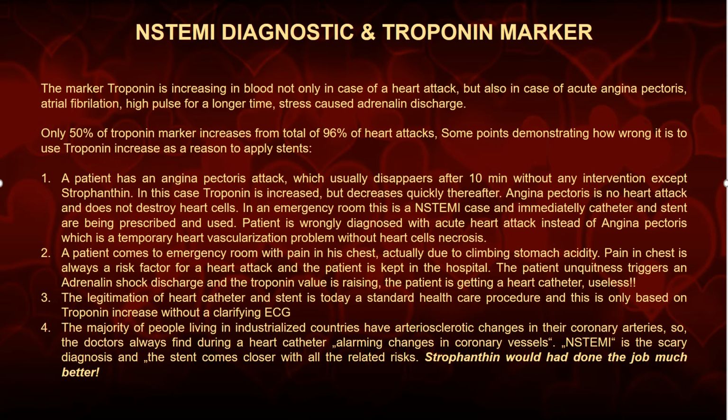Strophantin, on the other hand, would have done the job much better and without any side effects, but unfortunately, patients are not being told about this very simple, natural, side effect-free method.